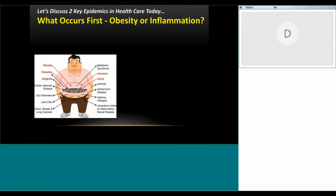Okay, so let's switch over to the science on this whole issue. You see on the screen, we're going to touch on 2 different epidemics that are affecting all of us in practice today. The first one is obesity. Needless to say, it's a major epidemic. It's estimated that 2/3 of our patients are either overweight or obese. We're talking basically 7 out of 10 that come through the front door, and you don't need many diagnostic tests to look at someone and know that they're overweight. But obesity is a big problem.